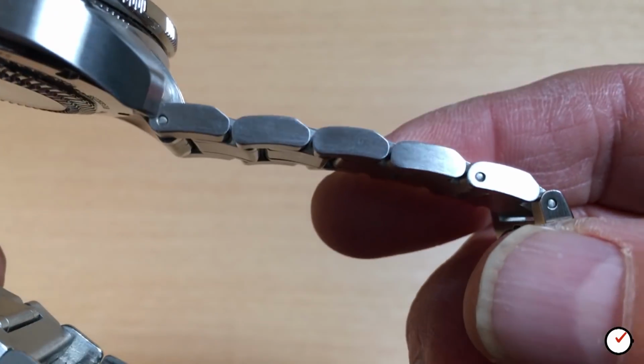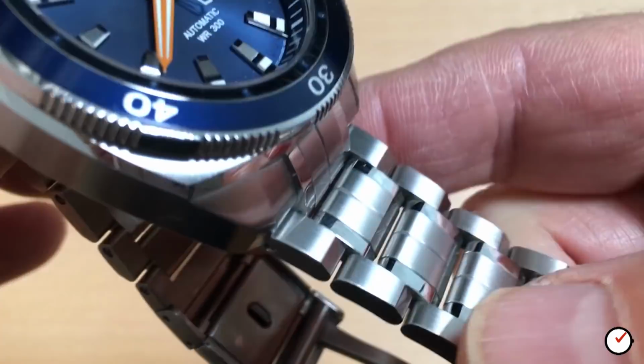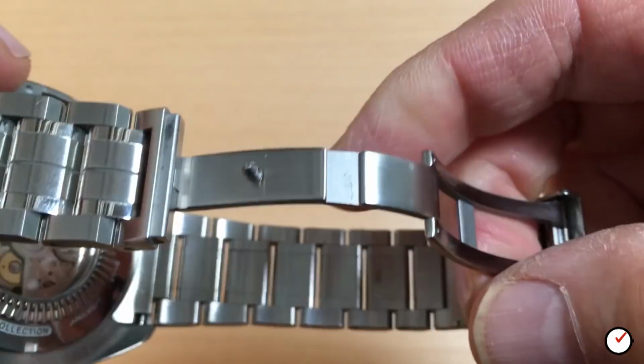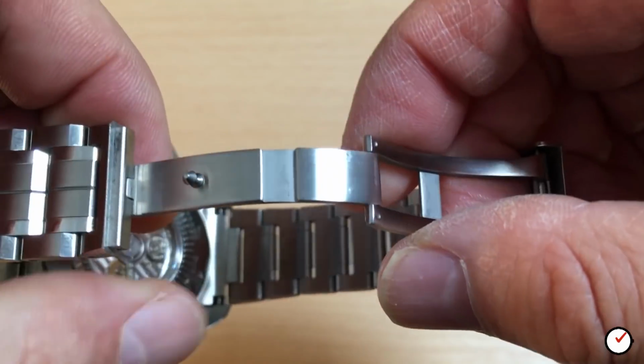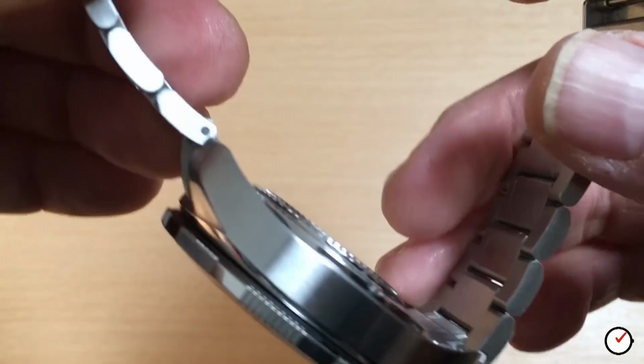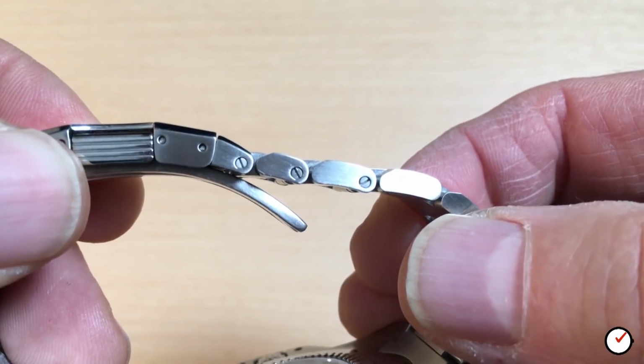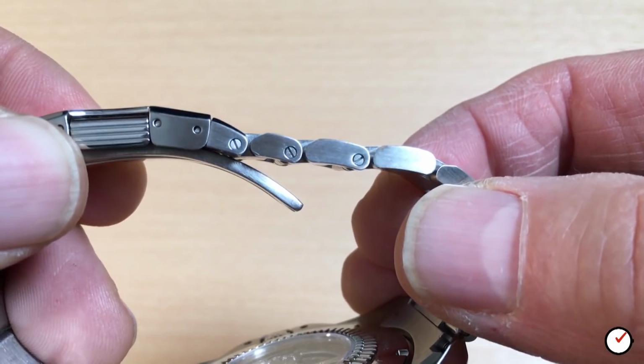With a thickness of 3.3 millimeters, it starts with a width of 22.8 millimeters at the lugs and tapers to 20.4 millimeters at the deploying clasp. The end links are solid and follow the same curved shape of the rear of the case. The links can be adjusted with the removal of some fairly solid screws.